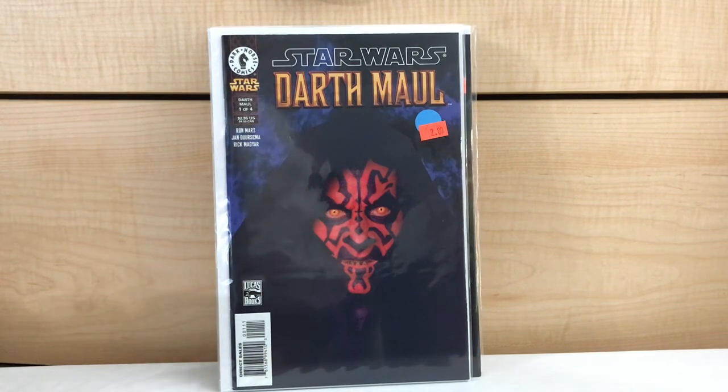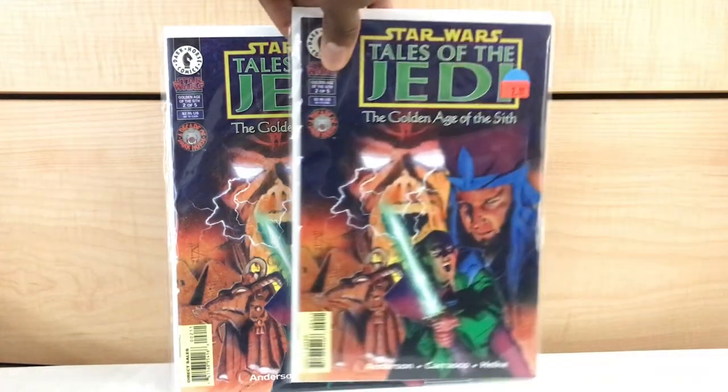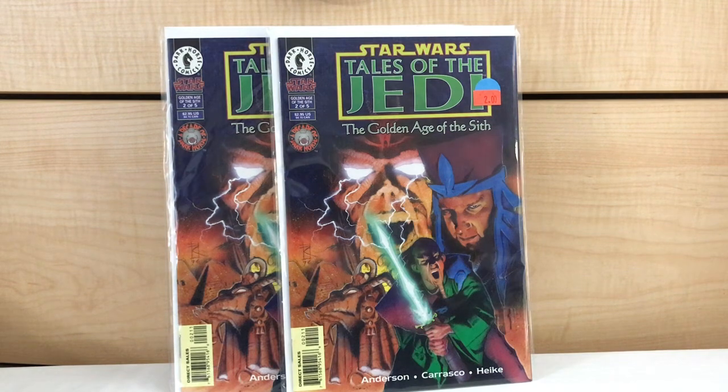All right. I'm not quite sure why I picked up 2 copies of this, but I did. Tales of the Jedi, Golden Age of the Sith. This book really doesn't go for anything, but I picked it up just because it has quite a few first appearances in it. Marka Ragnos, Naga Sadow. I can't read my writing. Ludo Kresh. I'm pretty sure I mispronounced all that. But yeah, there are some first appearances in here, and they were $2. So I figured, all right, fine.